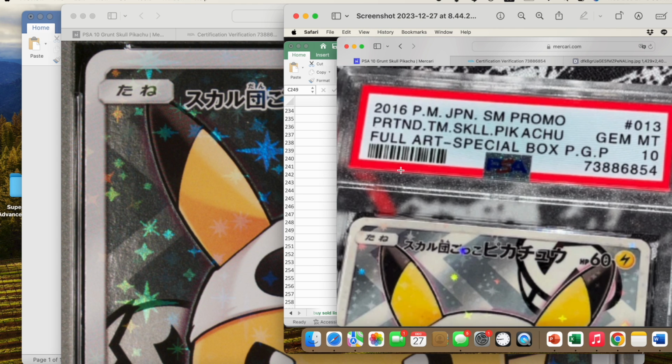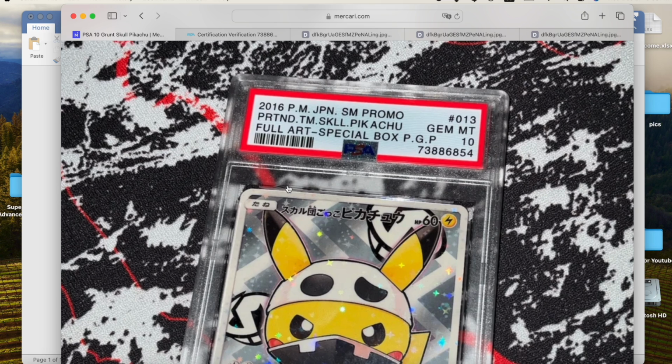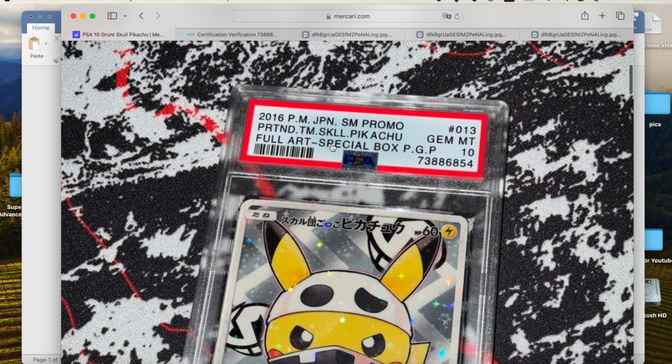So you can tell straight away that whatever this guy is selling is not a legit copy of the card. Maybe the PSA case also looks a little bit different, but right away, just by looking at these three things, you can tell.